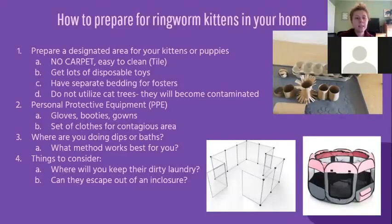I recommend getting lots of disposable toys, like the little egg cartons and the paper towel or toilet paper rolls. These are great. You just throw it on the ground. They love it. For puppies, if you're fostering puppies with ringworm, stuffing these with treats and stuff so they can tear it apart and shred it. They love doing stuff like that.